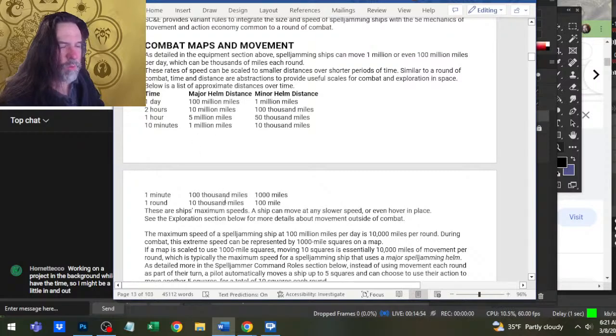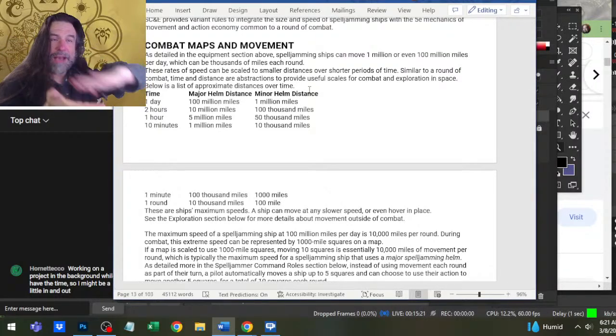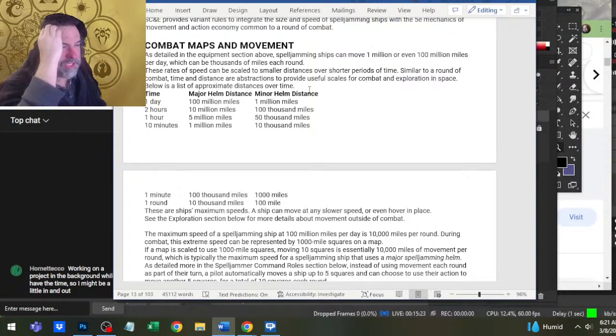For a major helm, a square on a combat map up to 1,000 miles in size. And on a minor helm, you would be operating on a map at most at 10 miles scale. So fighter craft move considerably slower than major helms, but you also have the issue of gravity wakes. These ships have gravity fields, gravity planes up, down. We know those mechanics from 5th edition.